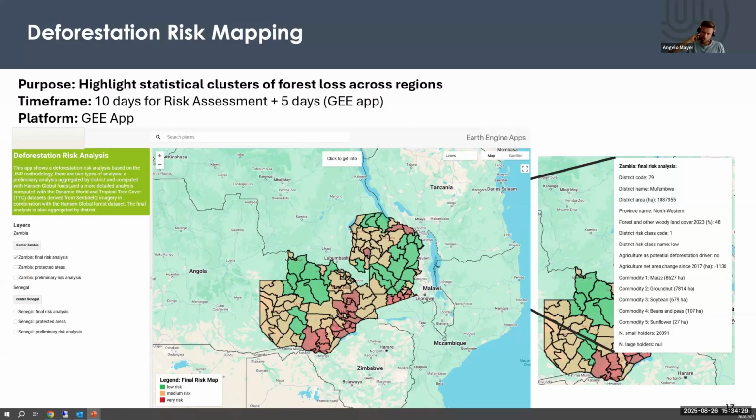The app provides 2 types of analysis: a preliminary analysis aggregated by district, for example here using Hansen Global Forest data, and the final analysis that combines multiple data sources, including Dynamic World, for example, or the tropical tree cover dataset, and also Sentinel-2 imagery.